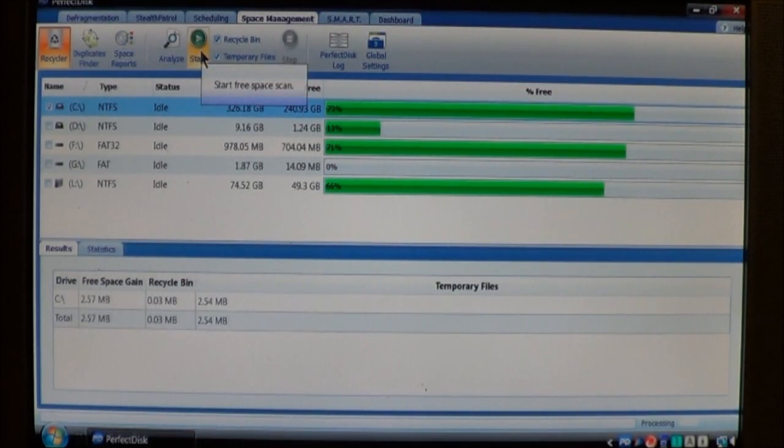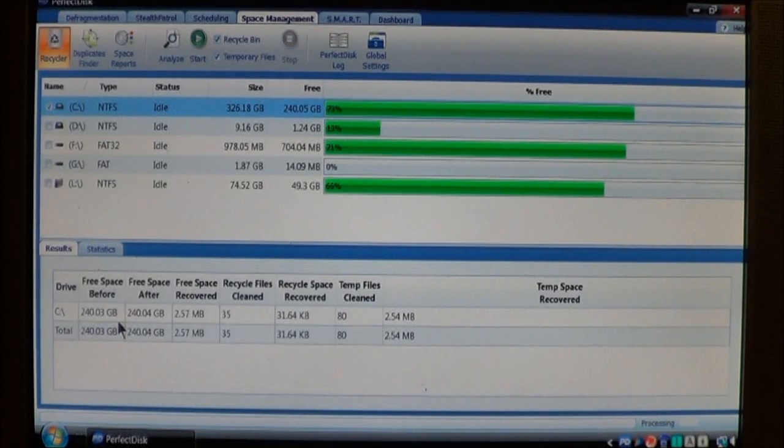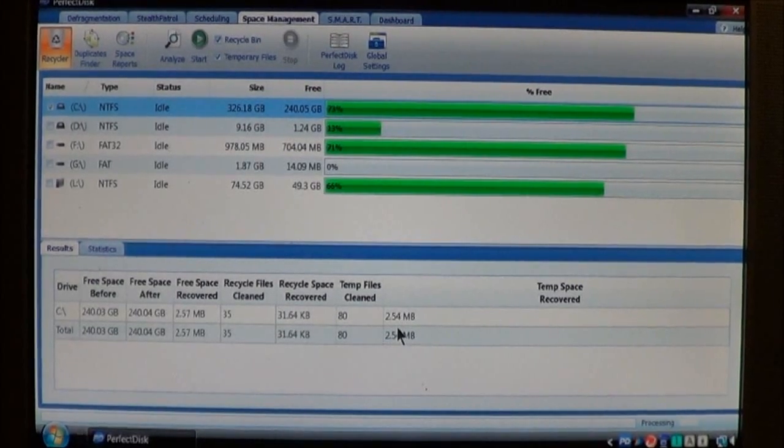Now, just choose Start. Here, it has discovered the free space I have before, which is 240 gigabytes. The free space I will have after is 240.04. It shows you how much free space was recovered. The recycle files that were cleaned, it showed 35. The recycle space recovered was 34.64 kilobytes. And how many temporary files were cleaned, which was 80, totaling 2.54 megabytes. Now, it wasn't very large because I usually keep this one cleaned out.